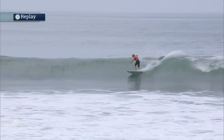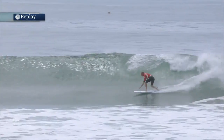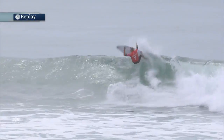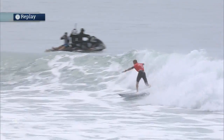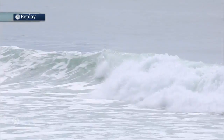Let's have a look. Races down the line here. Draws off the bottom, that trademark snap. I love that maneuver right there. And again, what's the release he gets off his tail right here? Bang! See that slide right there? That's really difficult to control. And again, Mick Fanning just starting to wind up and then just lost it a little bit right there.